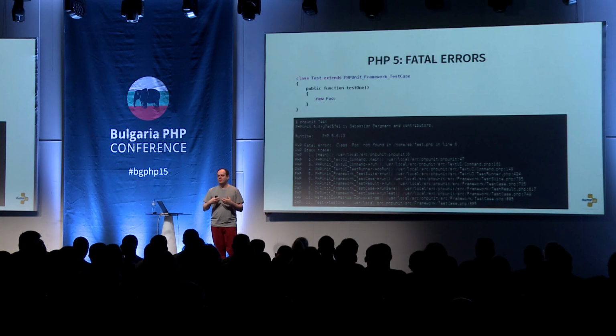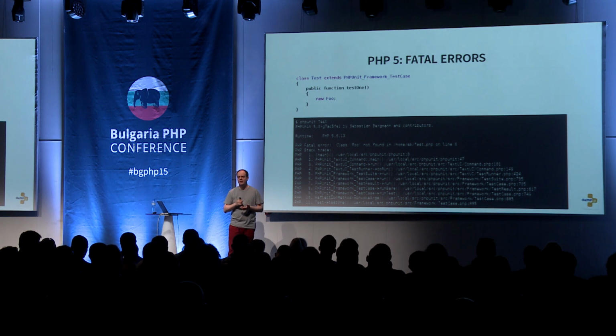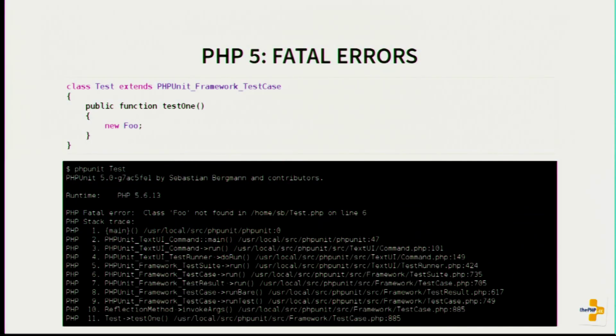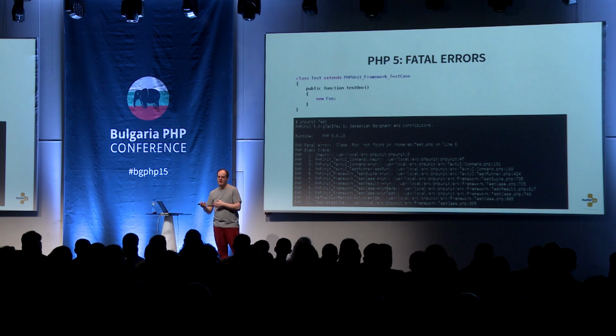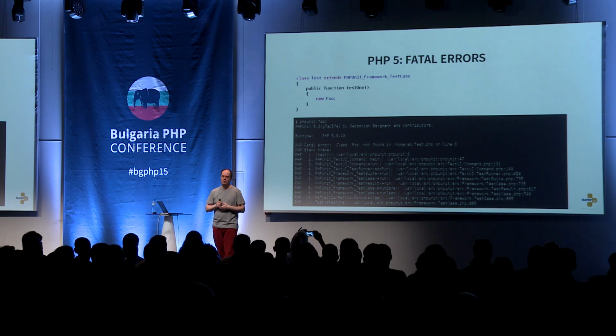So for me personally, one of the biggest improvements is that we almost have no fatal errors anymore. Fatal errors are a thing of the past. It's really annoying if you write a test with PHPUnit and you are doing test-driven development and you create an object of a class that doesn't exist yet and you want to do something with it. Yes, your IDE tells you that class doesn't exist. And then you run the test, and the test tells you that the class doesn't exist, but it aborts the execution of PHPUnit because PHP ran into a fatal error.